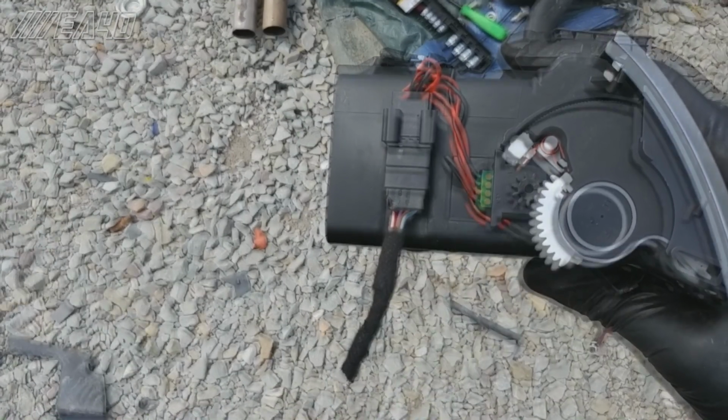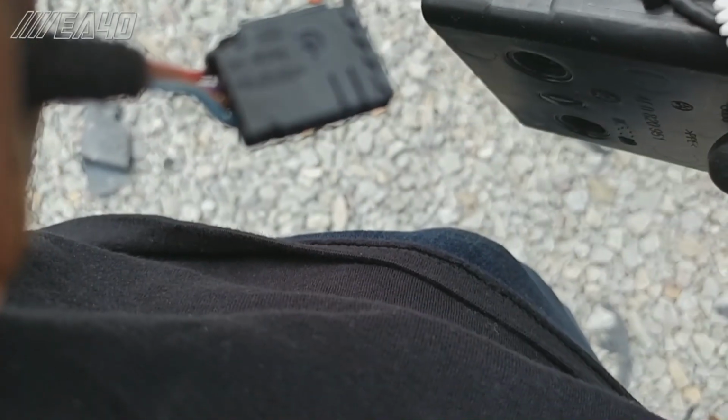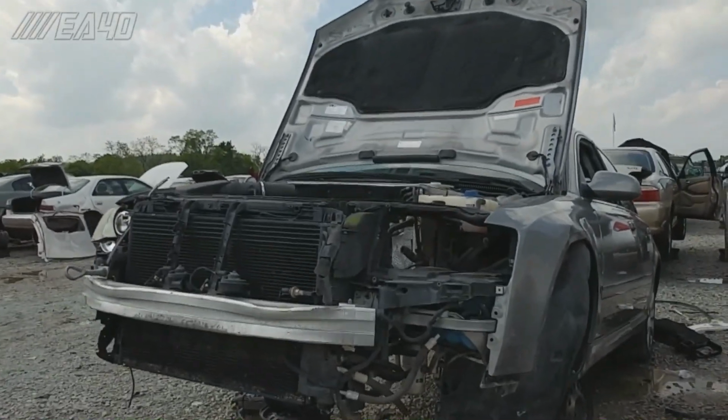So we weren't thinking very much when we were doing this, but really, if I can balance it with one hand, this all pulls out very easily. So that's annoying. We cut it for nothing. Oh well. So from this Audi A8, what we have pulled is this air compressor right here.